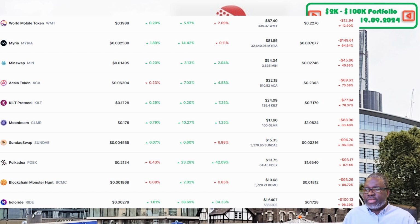Next is Acala Network and the ACA token, which is this week priced at 6.3 cents. Portfolio is now valued at $32.18, and week on week we are up 5.1%, but overall we are still down 73.6%. Minswap and the MIN token is up next, and this week is priced at 1.5 cents. Portfolio is now valued at $54.34, and week on week we are up slightly by 0.9%. Overall, we are down 45.7%.